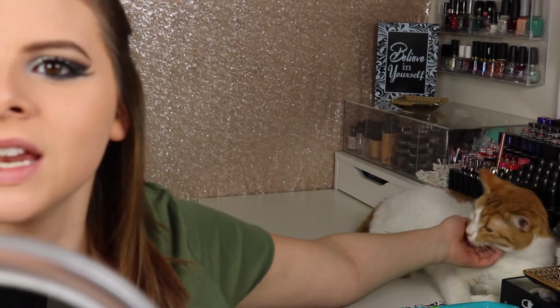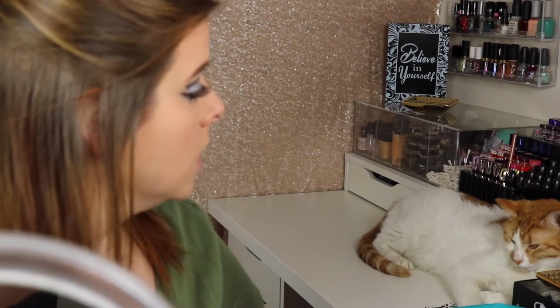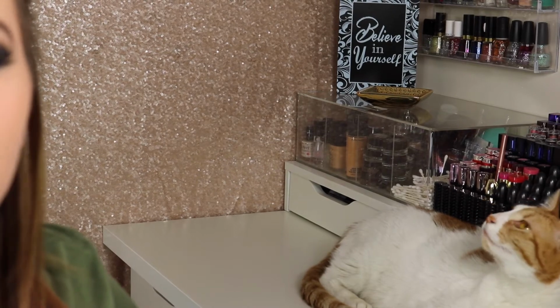She's just taking a nap. I just woke her up. She's probably pissed. She's just taking a nap on my vanity while I get ready. But at least she's behaving right now, so I'm not going to complain, because usually she's tearing apart my beauty blenders at this point, so I'll take it.